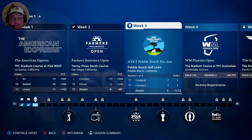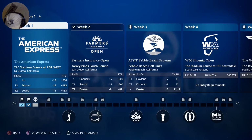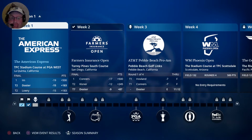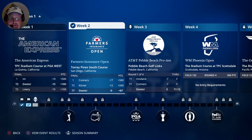Let's take y'all back to the season opener thus far. We've had the American Express Championship at PGA West, which I finished tied for second, and got 183 points out of that. Last week we finished tied for seventh at 9 under par with 87 points in the FedEx Cup standings.